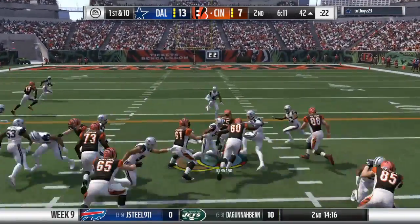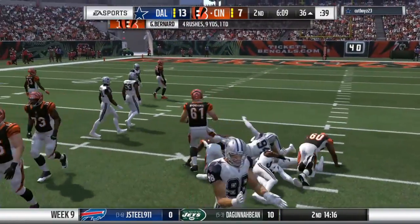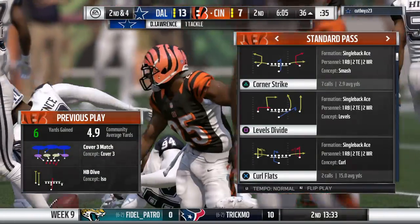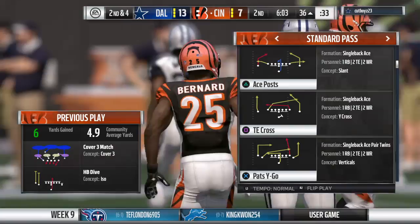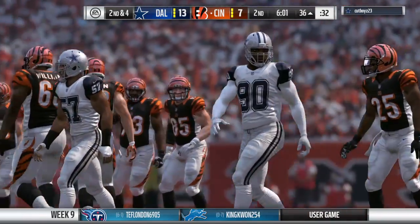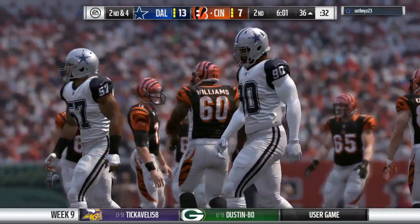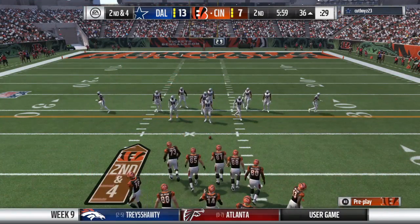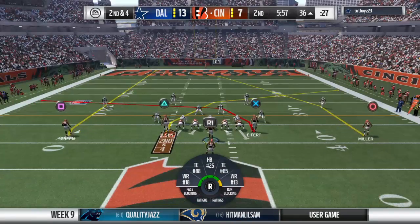Dalton gives to Bernard. And able to push his way forward here for a good little gain. It's a 6-yard pickup, and it gets him to 2nd and 4. This drive is turning into an extended one, and the guy carrying the ball, he's becoming more like a body blows guy. Every carry is putting some damage on the defense. So after a while, I'm not too sure how many guys are going to want to run up and tackle him.